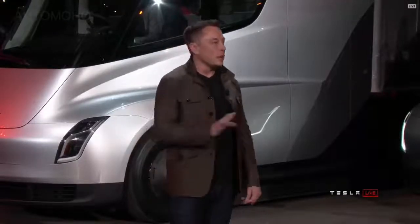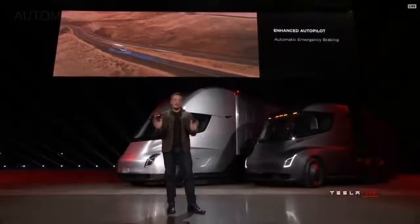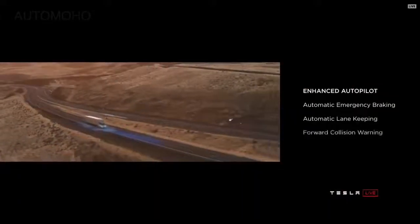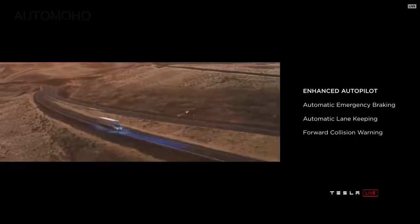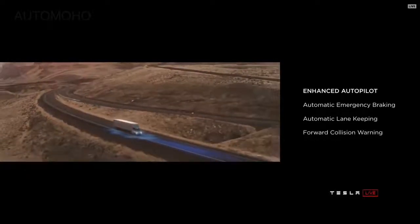What about safety? Now, when I say safety, I'm talking about the driver's safety. I'm also talking about other cars on the road. I'm talking about pedestrians. Safety for everyone. If you've got 80,000 pounds moving at 60 miles an hour, it's a very dangerous thing. Every truck we sell will have enhanced autopilot as standard.